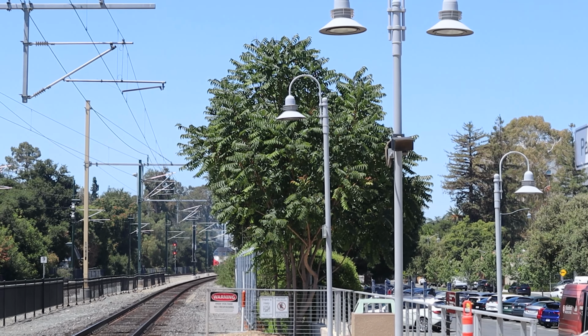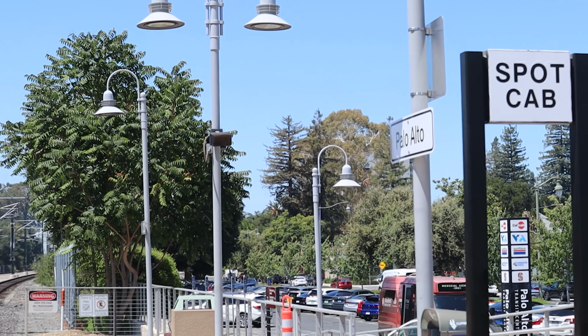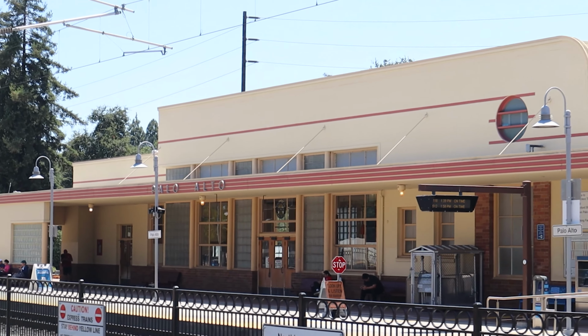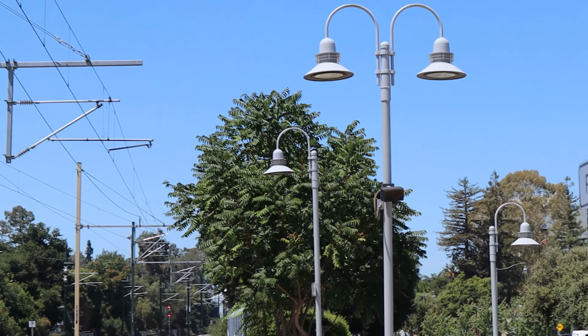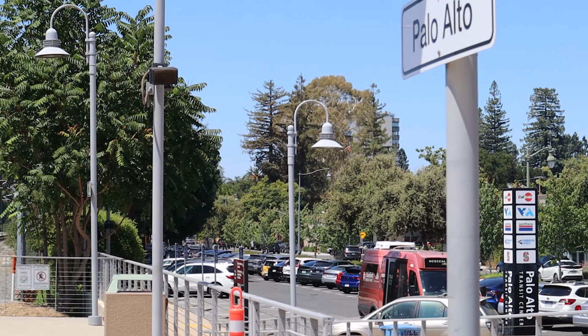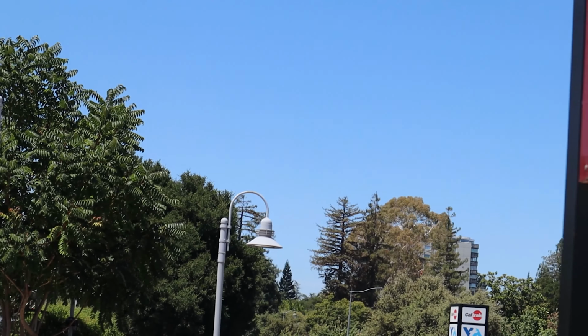To end it off, I'd like to share a quick fact I've found while researching about the station. The city of Palo Alto is actually named after one of the old trees in this area called El Palo Alto. And I believe that one right there, possibly, could be it. It's one of the tallest trees around here.